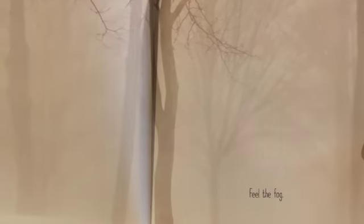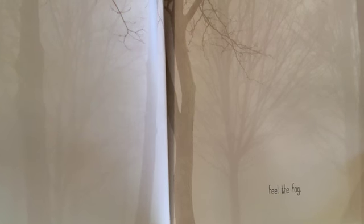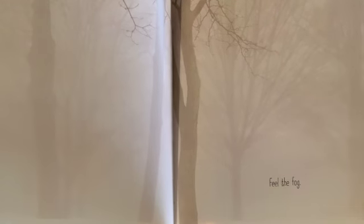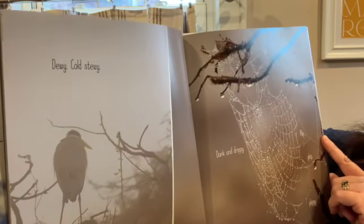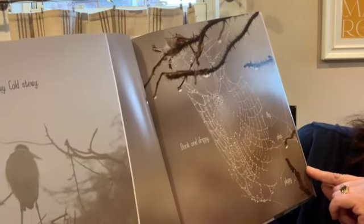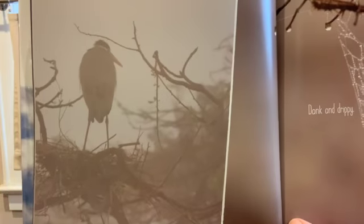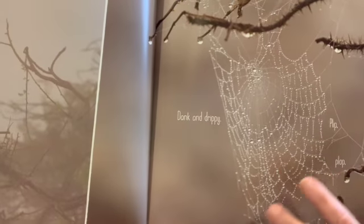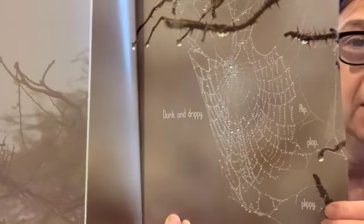Feel the fog. What do you think fog feels like? Do you remember? Have you ever been outside in the fog? It usually feels cold, a little damp. Makes your skin feel wet. Dewy, cold, stewy, dark, dank, and drippy. Plip, plop, plippy. Plip, plop, plippy. And there you can see a bird in the fog, and this spider web. You can actually see some moisture in the air on that spider web from the fog.